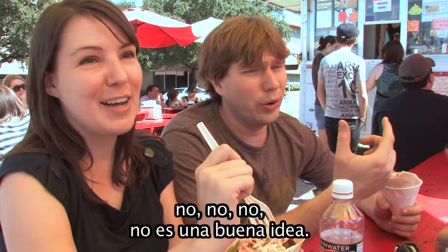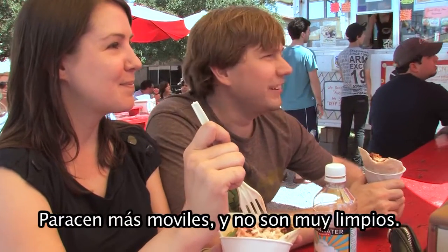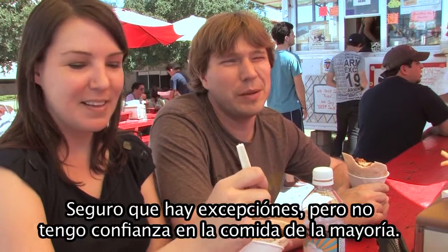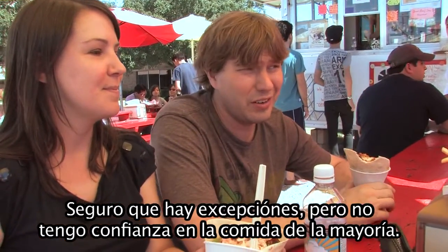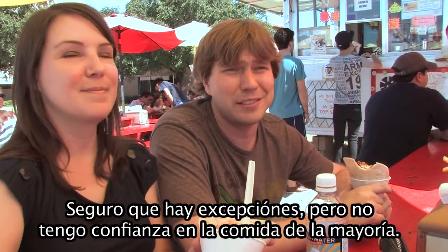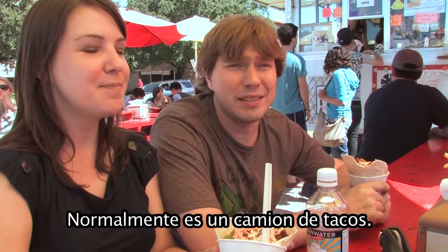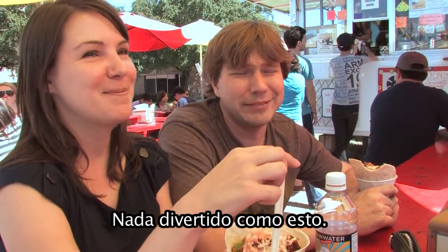Food trucks in Houston? Oh, not any that I would eat at. No, not a good idea. They seem to be more mobile and not as clean, you know, most of them. I'm sure there's probably some exceptions, but most of the ones that you usually see are not something that I would trust as a food establishment. What kind of food do they normally sell? Typically, it's a taco truck, nothing fun like this.